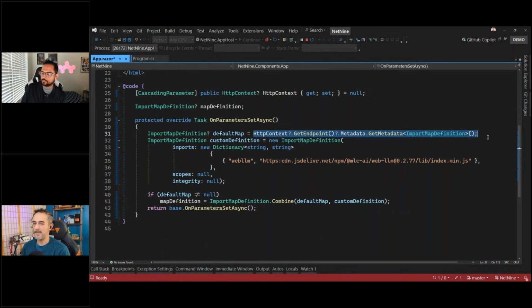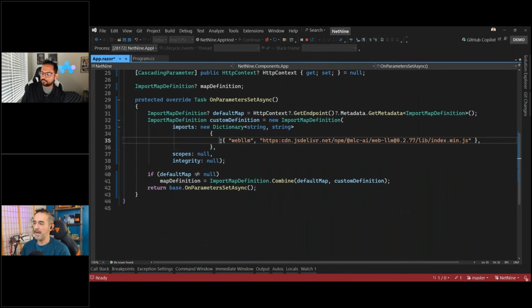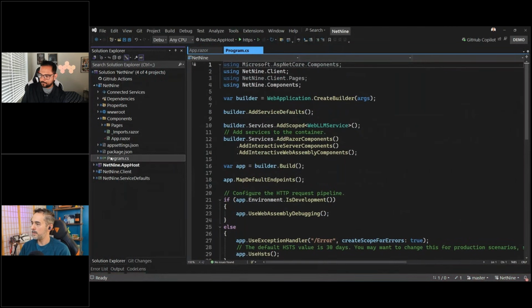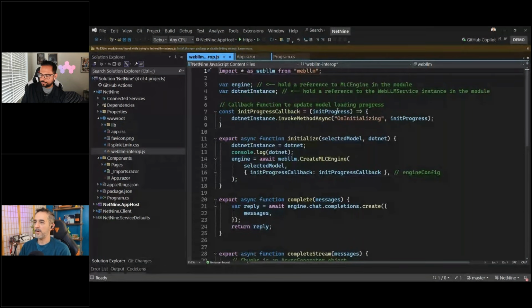So I'm going to get the existing import map, and then I'm going to add to it my own custom JavaScript file. And I'm going to go ahead and just grab this one from a CDN. This is going to be my large language model that I'm going to pull into the browser called WebLLM. That's the name I'm going to give it. And we'll go ahead and save this. And if I go over to my wwwroot file, you will see that my interop file is importing WebLLM from WebLLM.